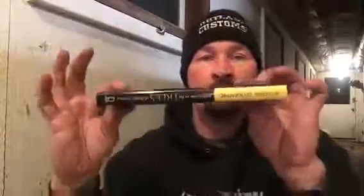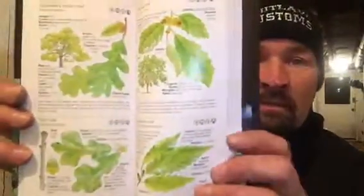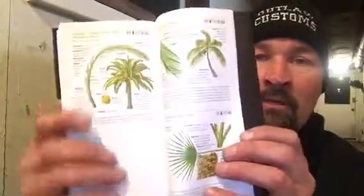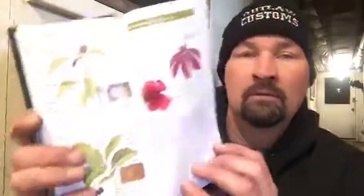And Trees of North America. This is one of them backpack books I was talking about. Lots of colorful pictures, and this is a really nice book. There's tons of stuff in this one. Highly recommended right there. And National Geographic, they make a lot of books not only on trees, but just anything outdoors and nature. That's a great one right there.